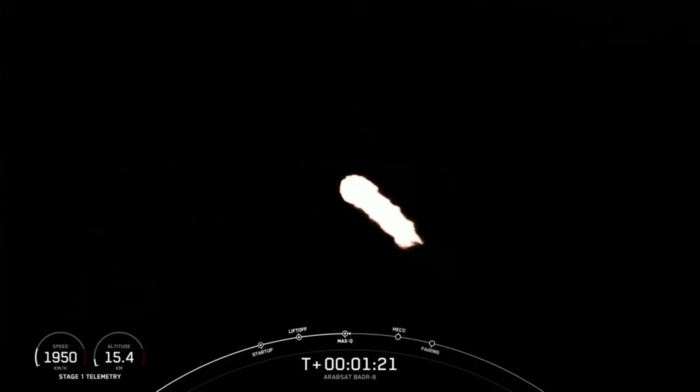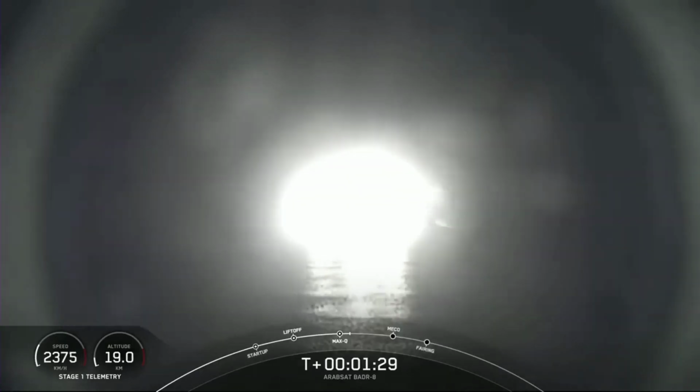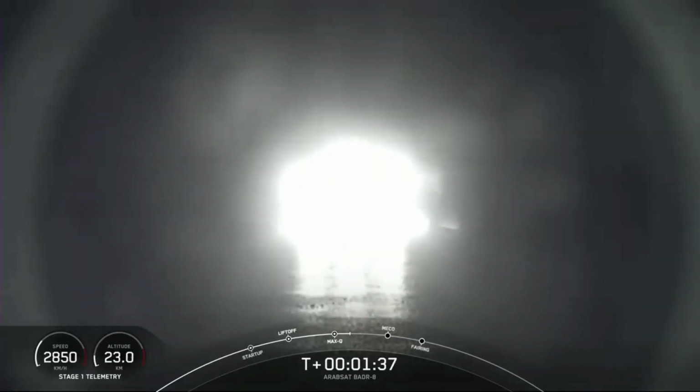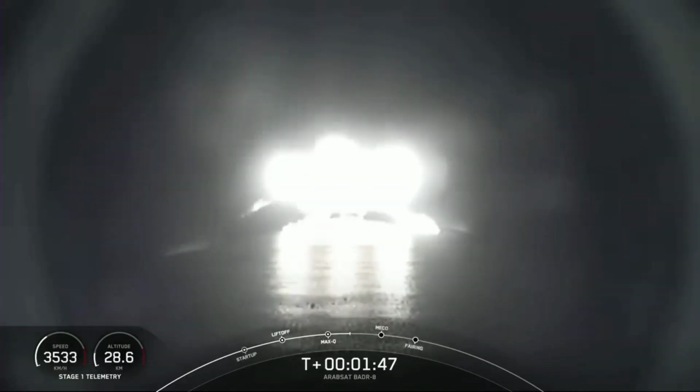With that call out, we now have 3 events coming up in quick succession, so I'm going to talk through all of them right now. We'll start with MECO, followed by stage SEP, and then SES-1. Main engine cutoff, or MECO, is where all 9 M1D engines shut down on the first stage to slow the vehicle down in preparation for the next event, which is stage separation, or stage SEP for short. That's where the first stage separates from the second. Right after stage SEP, the first stage will start its journey back to Earth for landing on our drone ship.